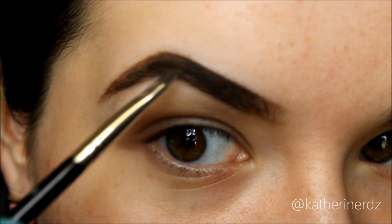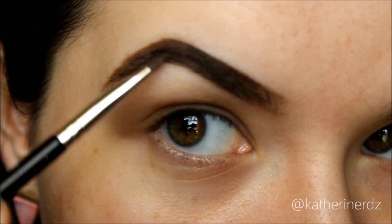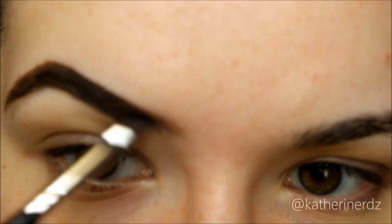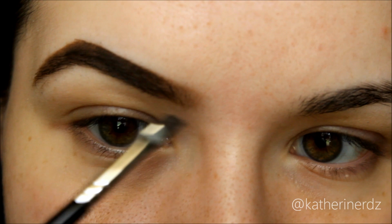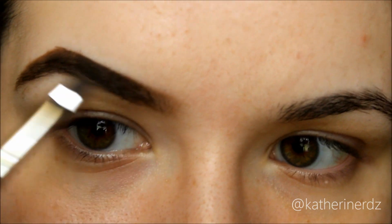So I'm just going to push back more product to where I feel like my eyebrow is still sparse. And then you're going to see here where I go in at the front end of my brow. Here, I don't want to extend it too far in, because then when you go and clean it up, it's going to look really, really harsh. And not that that's a bad thing, but I don't really want that look today.